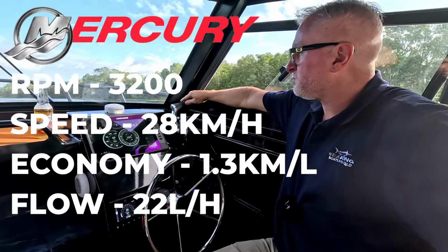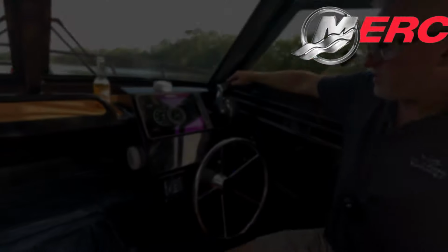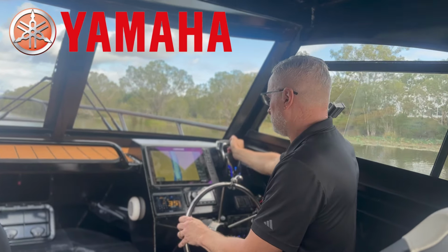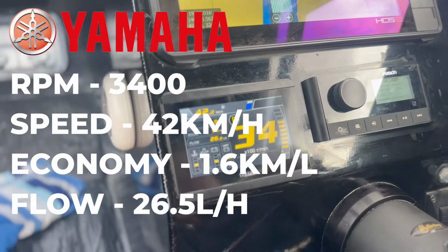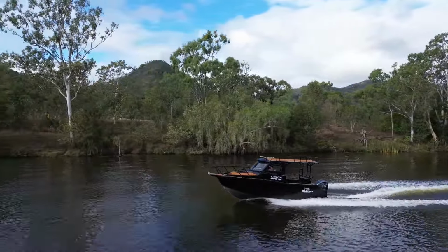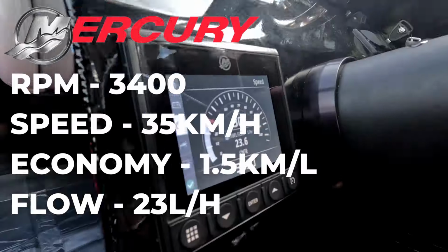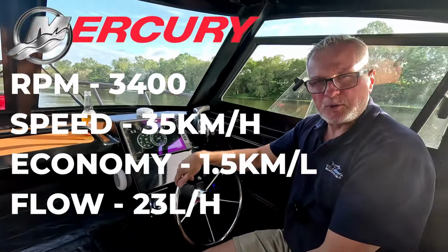So 3,200 RPM, doing 28 kilometres per hour, not quite sitting on top of the water, using 22 litres of fuel. So we'll take it. We're right on 40 now. That's 3,400 RPM, still at 1.6, up to 42 kilometres an hour. 3,600 RPM now, 34 kilometres per hour, burning about 23 litres of fuel per hour. So a very comfortable cruising speed there.